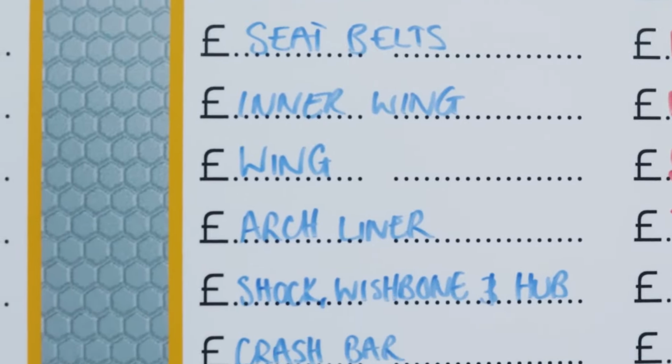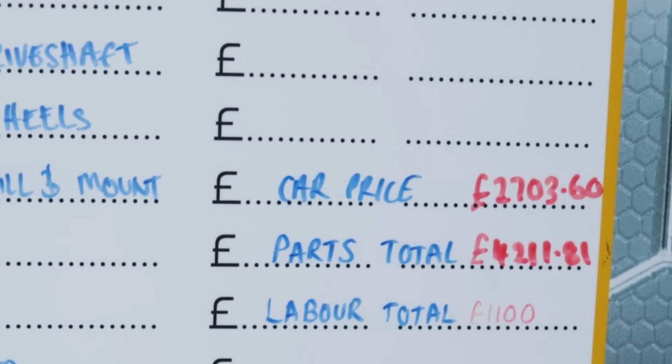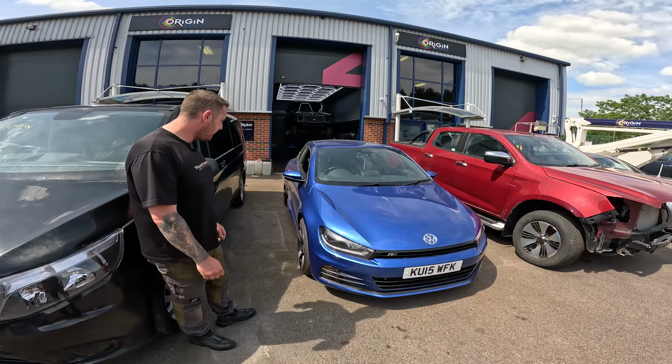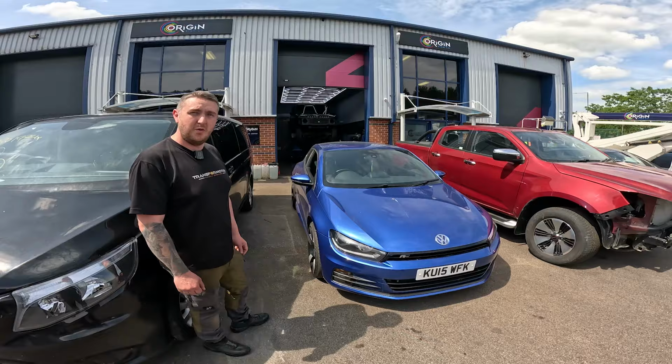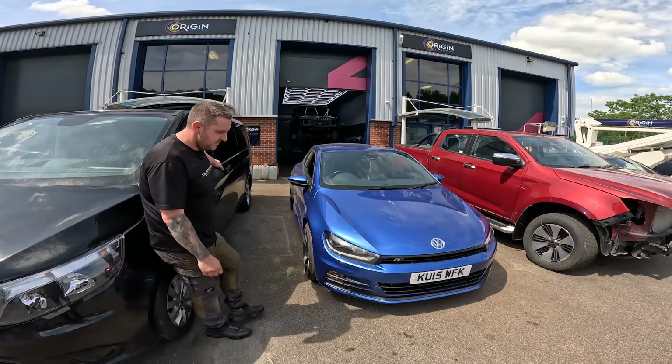Considering we bought it for 2.7, it owes us nearly 9 grand. The parts for the VW Scirocco are absolutely extortionate. The bonnet was 400 quid, just for the bonnet, unpainted. Brand new, weren't it? Yeah, just a bare bonnet.